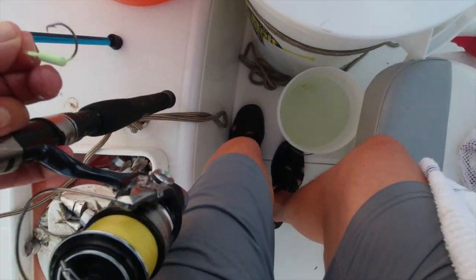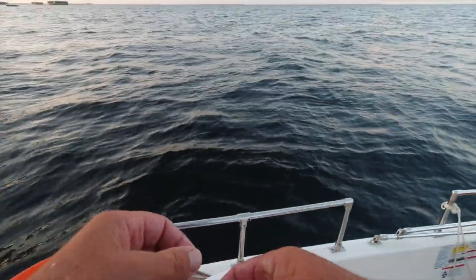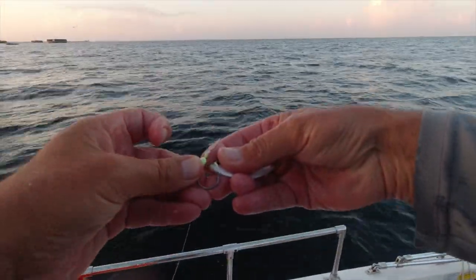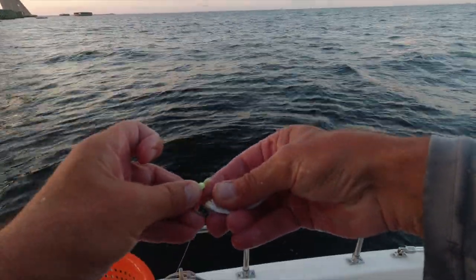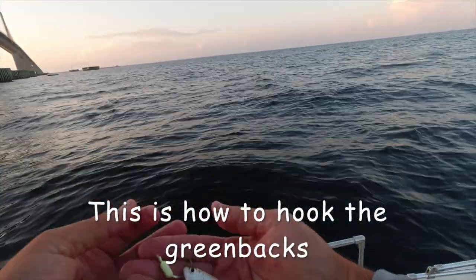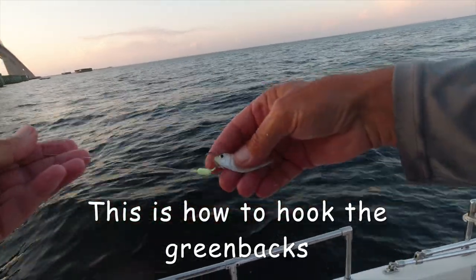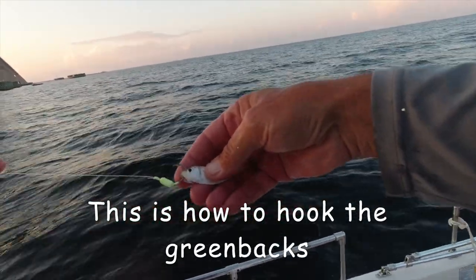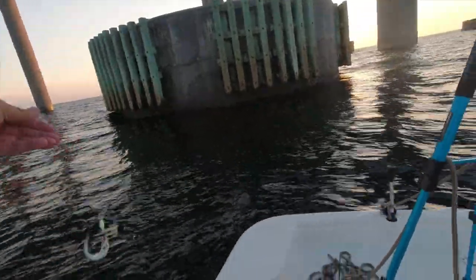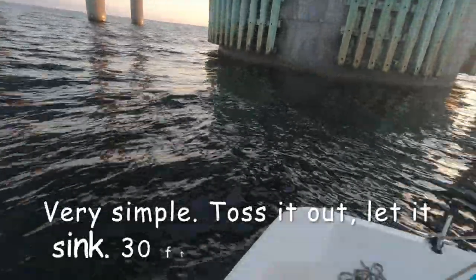Well, I'm going to get me some greenbacks out of here. Live little guys, find a nice one. Put them on here just like this. Hook them just through that. And you can see the size of them right there. See that? He's about 2.5 inches long, and about a 5 foot leader. And just tossing them out here, just like that.